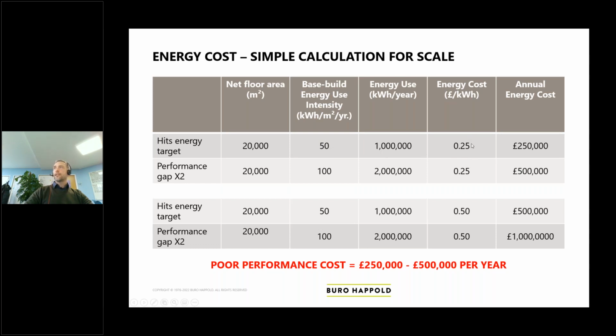If you were paying 25p a kilowatt hour, which is a lot lower than I believe everyone's paying now, that'd be £250,000 for the energy bill for the landlord areas. Now, if you were to get nearer to the performance gap, so this is based on the design performance model, so roughly double that, you're at £500,000. So there's a difference of £250,000 between those two examples. Now, if you double the price of electricity, which, I have no idea what most commercial developers are paying at the moment, but just for a sense of scale, it goes from, if you hit your energy targets, £500,000 to £1 million. So poor performance costs the landlord £250,000 to £500,000 for a 20,000 square meter building.